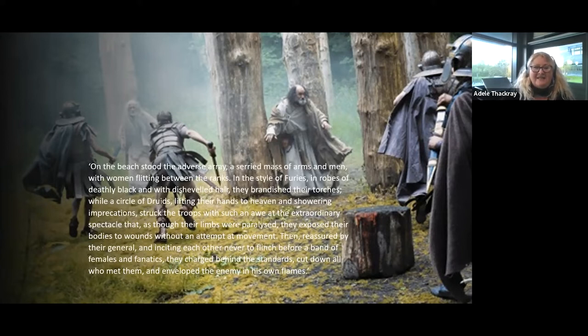That's what Tacitus had to say about the Isle of Anglesey. And it's not as fierce as that now, unless you go out there on a Saturday night to Llangefni.